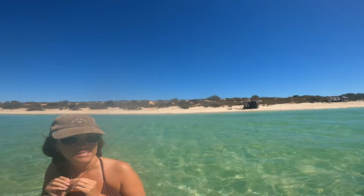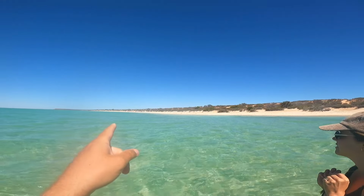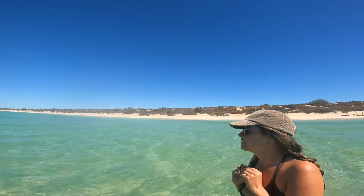Yeah, we really expected it to be a lot busier. Now, I know we are a bit more remote. We're definitely that bit further around now from Monkey Mia as well. It's a bit harder to get to. Potentially that deters people, but what have we got? 1, 2, 3, 4, 5, 6, 7, 8, 9, 10. There's about 11, 12 people on this entire stretch of beach. That way, there's literally one more car up there. So we've got the quieter end again.